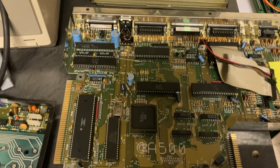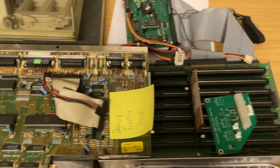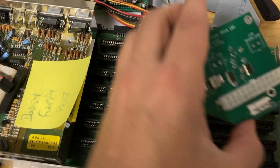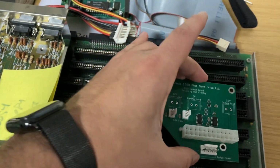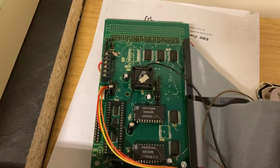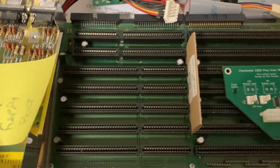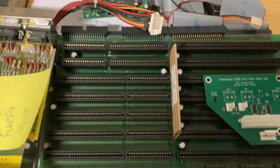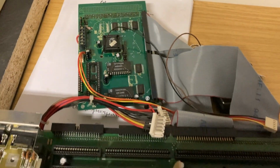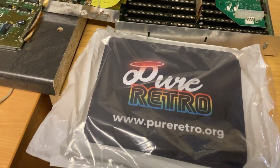I think this was for parts. This was an Amiga 500 motherboard, and then there was this tower slot thing, and one of the adapters from the Checkmate Amiga boards as well. And I think this was a huge old tower adapter. I can't remember what type it was, but it did look pretty impressive, the amount of slots that you could get on there. But being with Pure Amiga and Pure Retro, they do have some good stuff, and I do recommend you guys check out those stores as well.